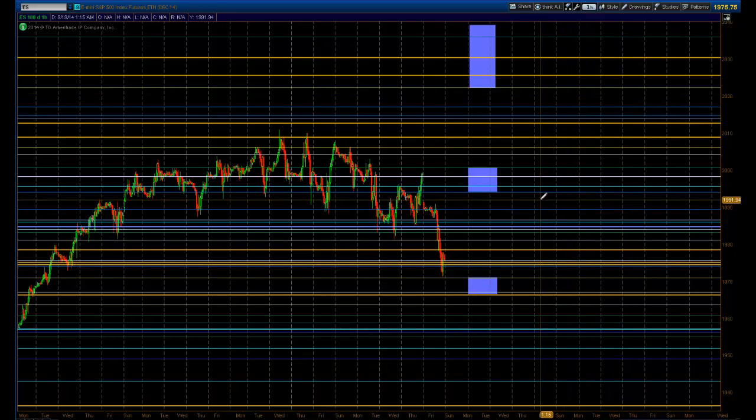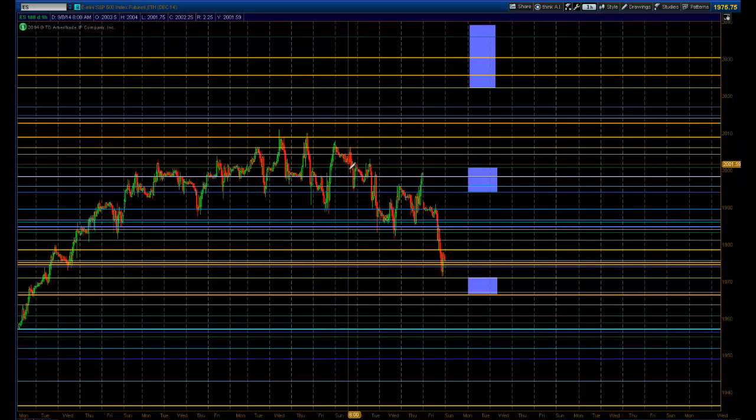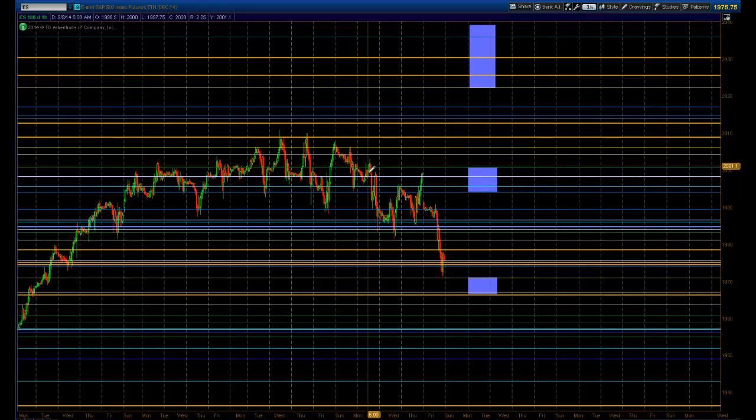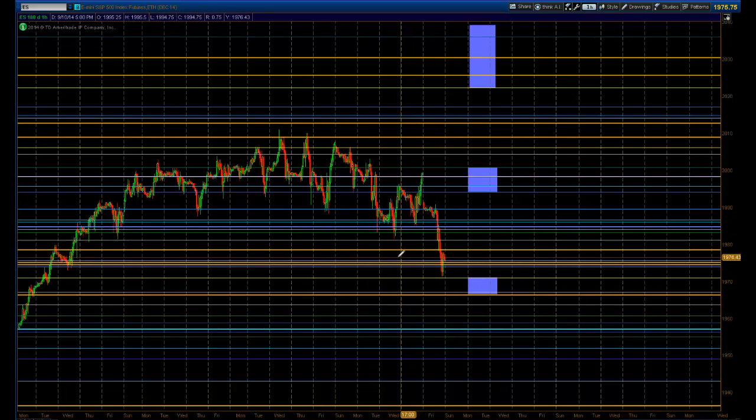This week is definitely starting out pretty interesting. Last week we talked about the 1994 level being the last line of support. We opened up around here last week. The market did come down, it bounced right off that 1994 level, and then when it broke it, it just continued lower. And we were watching that 1975 area, and it actually did break through that. Very, very interesting that that actually happened.